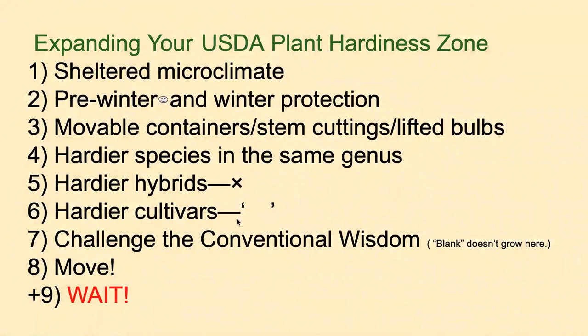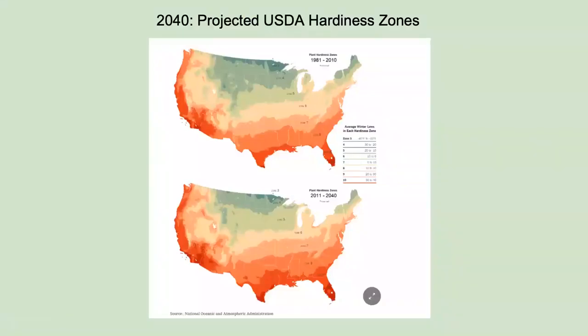I've added one more thing to this expanding your hardiness zone list, and that is you could wait. Here are the 2040 projected hardiness zones. If you check out these colors, you will see that almost every area in the country will go up about one hardiness zone by 2040.